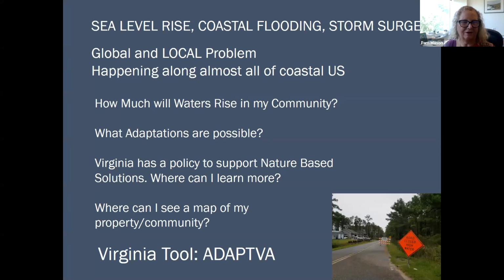So why does it matter? And notably, in our area, there's concern over sea level rise, coastal flooding, and storm surge. And actually, those three terms specifically ended up in a piece of legislation recently about the Virginia Chesapeake Bay Preservation Act, new regulation. And so that's why I started with those three terms. But these issues are global and specifically a local problem. It is happening all over the United States, coastal US, except for a few areas, where sea level is actually lowering in Alaska, for instance.